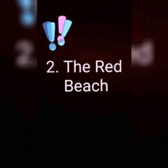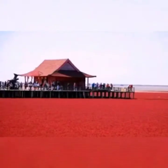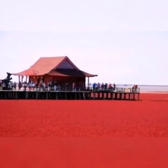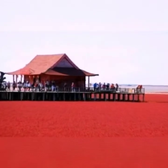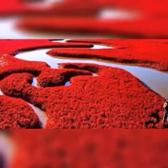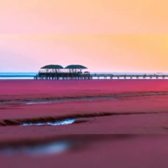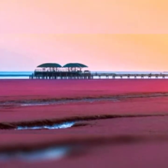Two, the Red Beach. There are plenty of beautiful white sand beaches, but in China, there is a beach that is deep crimson. Panjin Red Beach is named due to the fact that it's covered by red suaeda seaweed instead of sand. The seaweed begins to grow during April and May, and it is green throughout the sand.